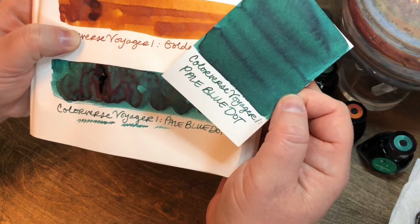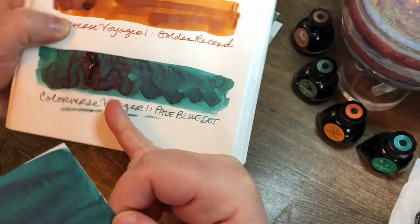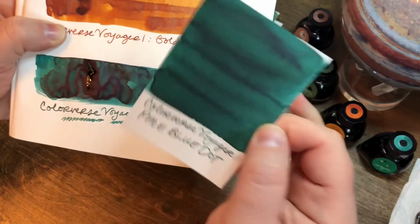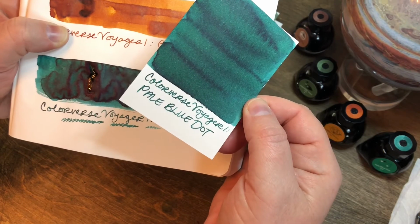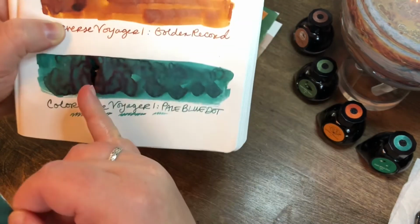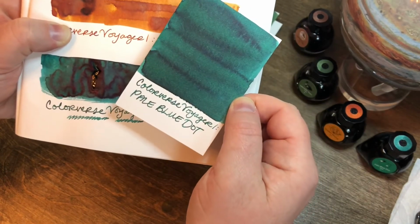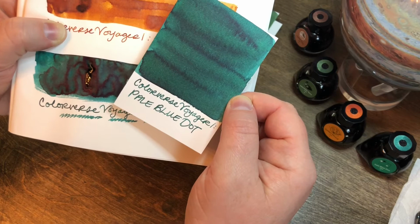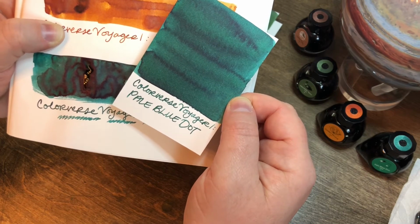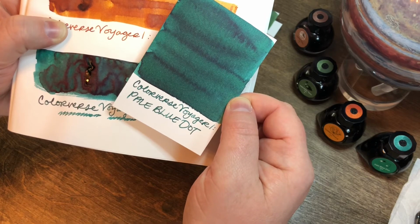No sheen, no shimmer. Well, maybe a little bit, slight sheen when you get it on really, really heavy. But when you're just writing, normally doesn't look like there's going to be a sheen. You can see it's still drying where it really pooled up on the paper when it crinkled. Yes, this is my favorite teal, possibly my favorite Colorverse ink, and up there probably in my top inks.